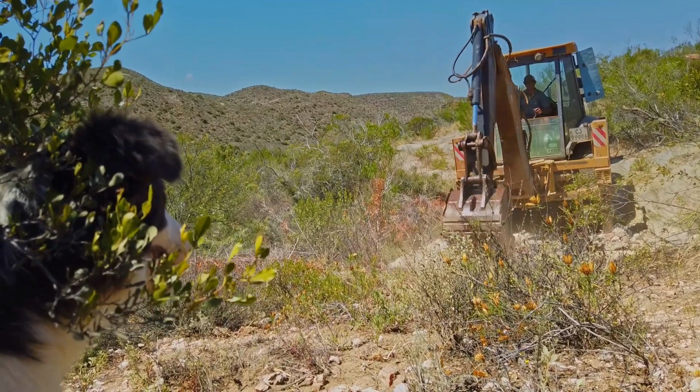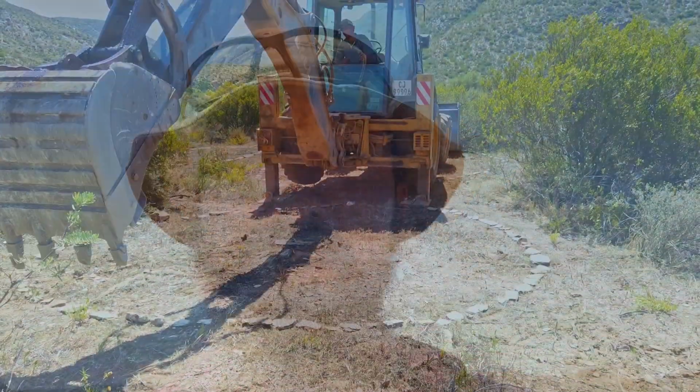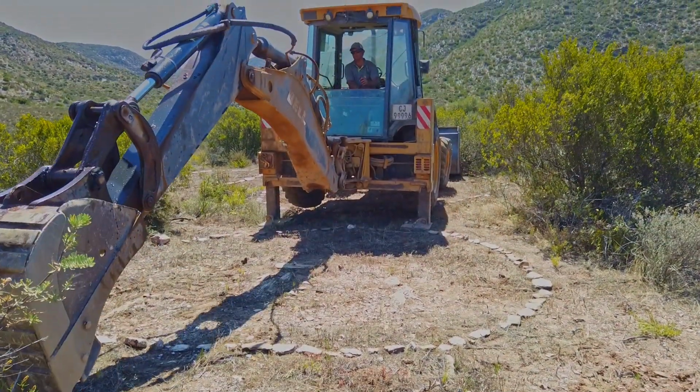And now we're going to start with the trenchy foundations for the Earthbag building, and then we'll see how that goes.